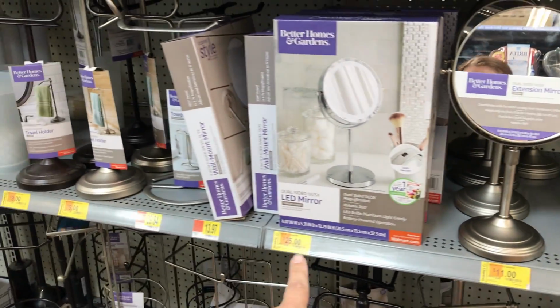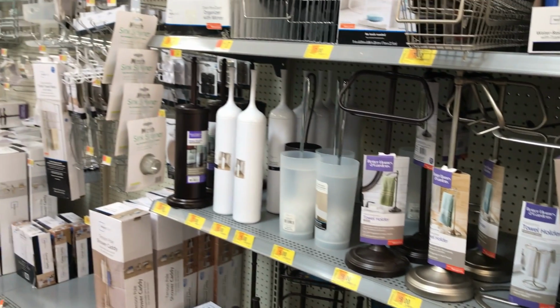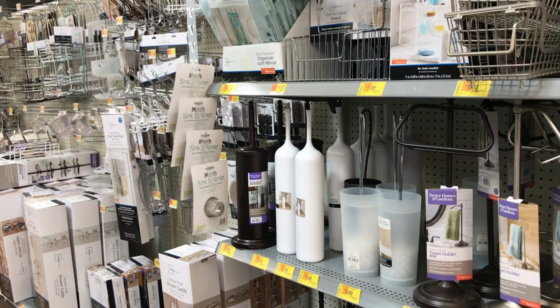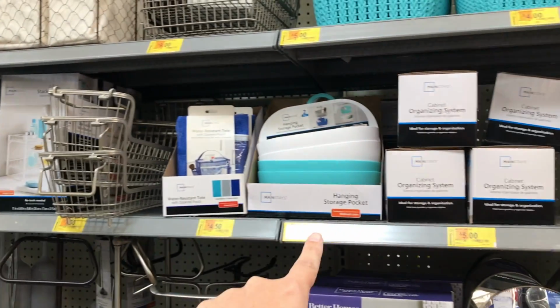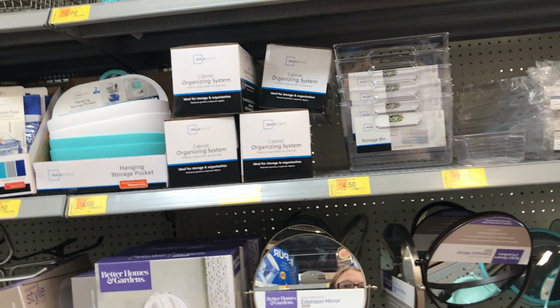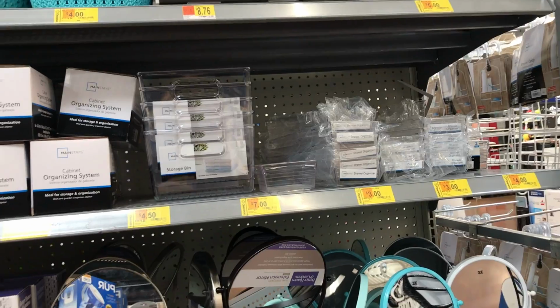We have this here for 25. And then these are towel holders, $9. Toilet roll brush holders for 5. And then up here we have hanging storage for 4. These aren't like great deals. Maybe your store has better deals. Just something to keep an eye out.